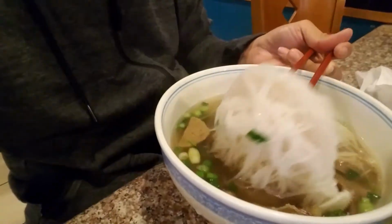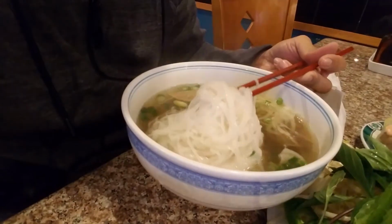It's cooking all the meat that's tossed in with it. So, yeah, check it out. This is actually a small, and once the pho starts expanding, it gets a lot bigger. A lot of places this would be a large, but around here it's just a small. If you ever get really, really hungry, that's when you go for the large. Just need the small, we're good.